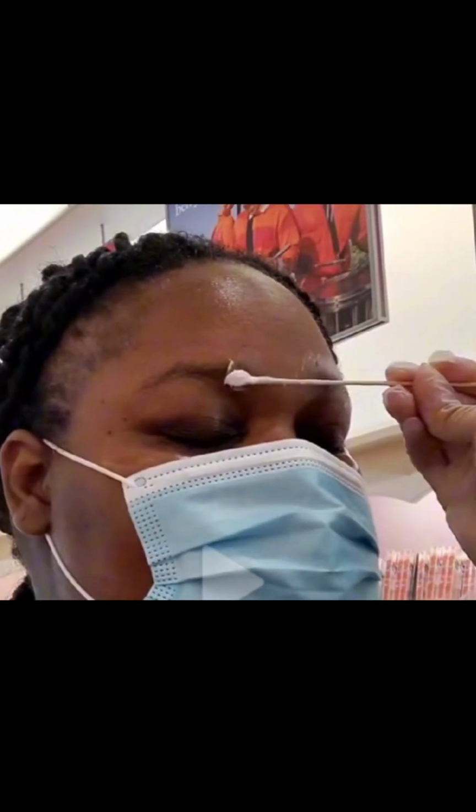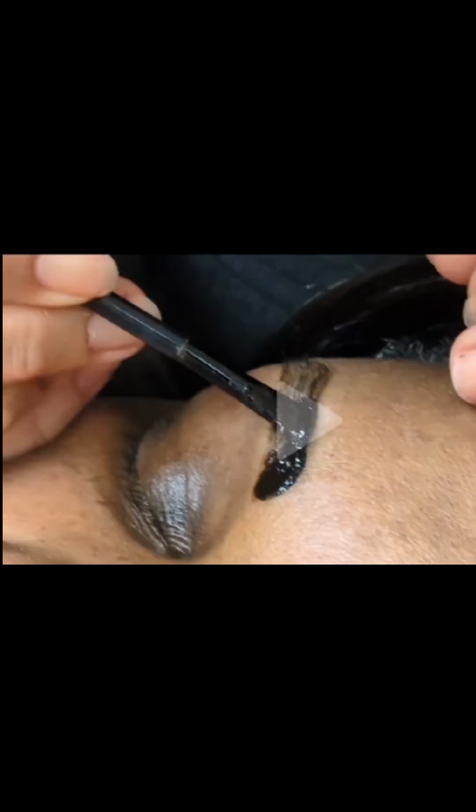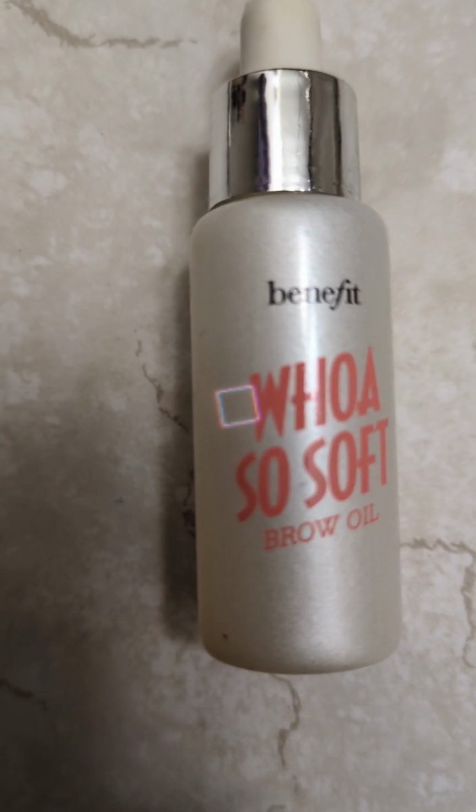Can we discuss some of my favorite eyebrow products? Eyebrow services can add up. Lamination, waxing, tinting. But here are some of my favorite eyebrow products. You love a hydrated and conditioned brow?